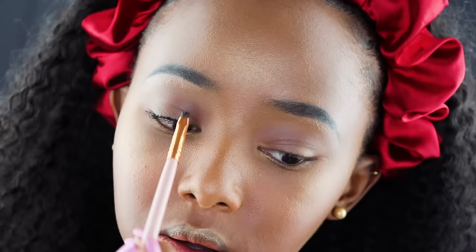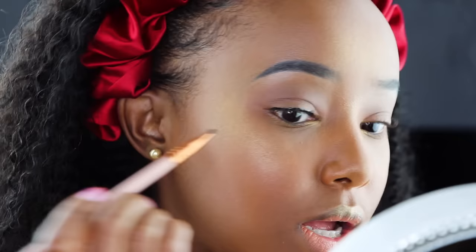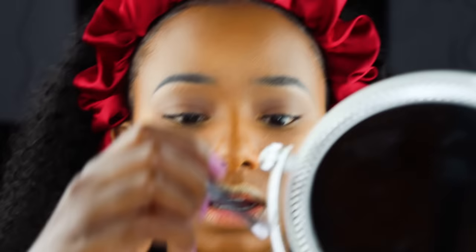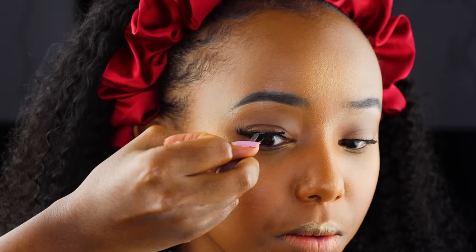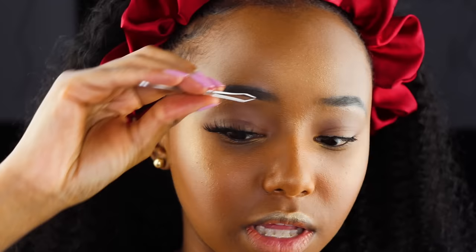It's almost like you're just stamping the glue on there. Then what you want to do is take your eyelash on your tweezers. If you prefer to use your hands, you can as well, but it's really much simpler with the tweezers. Hold the eyelash at the center. Make sure you give this glue about just 30 seconds to get a bit tacky, and then you aim and place it right there at the center, and then you fix the ends.